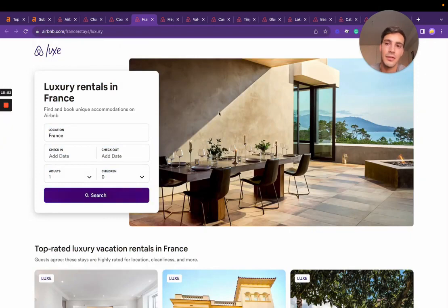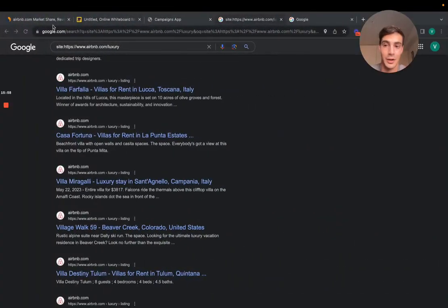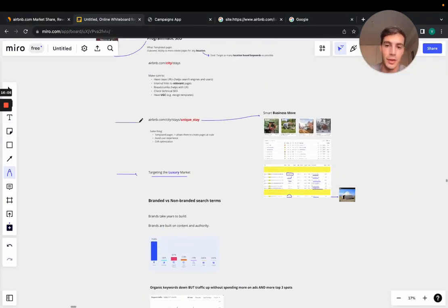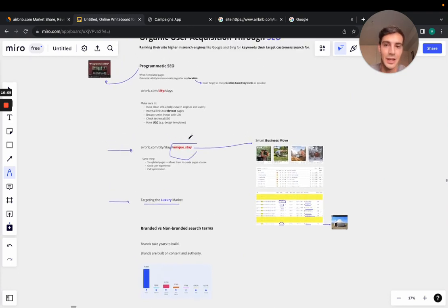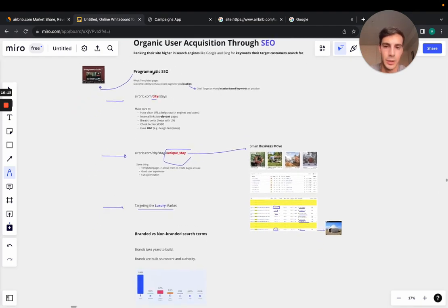This works, right? Canva also is doing the same. Zapier is also doing the same. So this as an SEO strategy works great because, I mean, they're doing it. They are billion-dollar companies raking in a ton of traffic. So this works. So again, for the luxury market, for the more hype, trendy market with these unique stays, and of course for the quote-unquote regular market for just any city, any type of stay, apartment, house, whatever, they're doing programmatic SEO for all that.